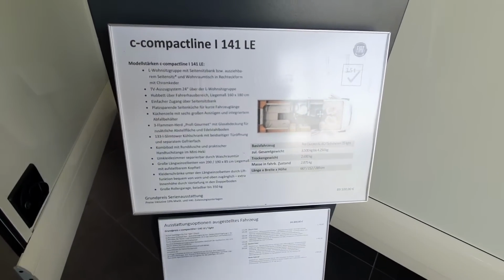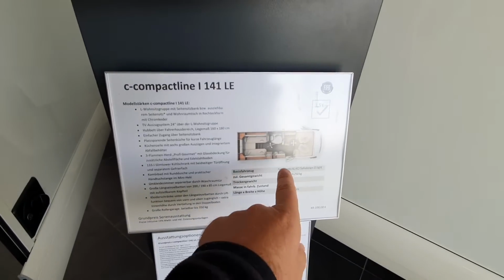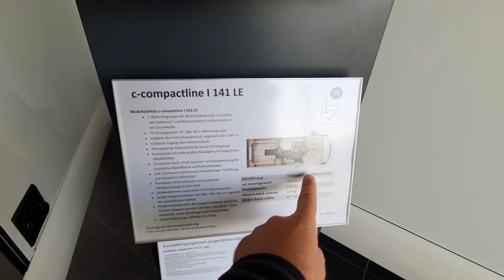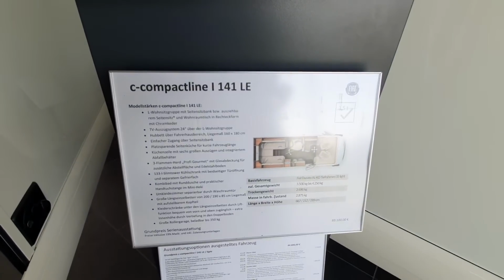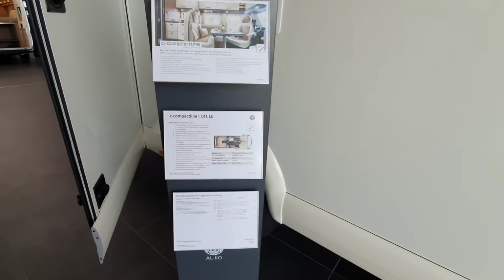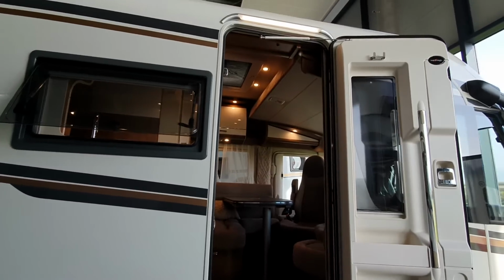It starts at 89,100. This is going to cost 93,500. It's on a Fiat Ducato Alco 35 Lite, and you can put it on a 4,250 kilo basis if you want. Empty weight 2,690, 667 centimeters long, 289 centimeters in height from the outside.